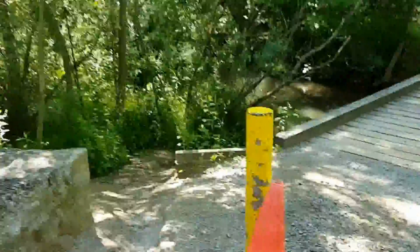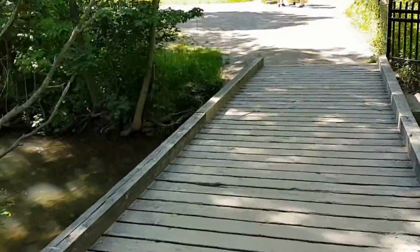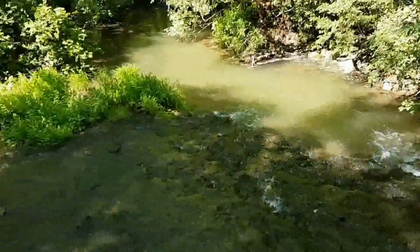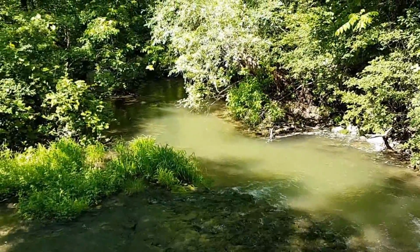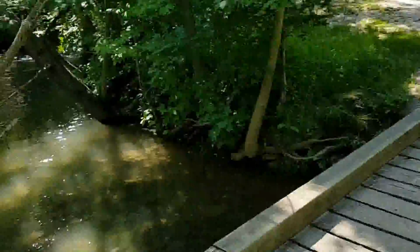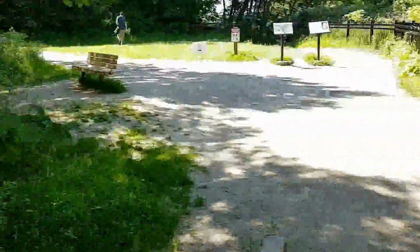Now over here we have a little river and a little bridge. Look at this. It's like a cascade of water, like a river, flowing all the way down to that side. And on this side, you have water again. Look how nice and clear that water is. That's beautiful.